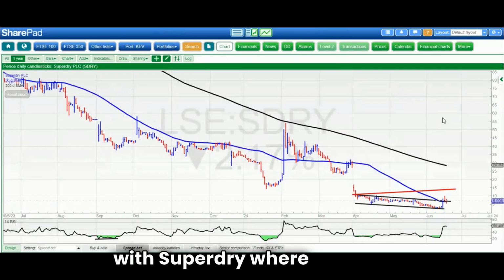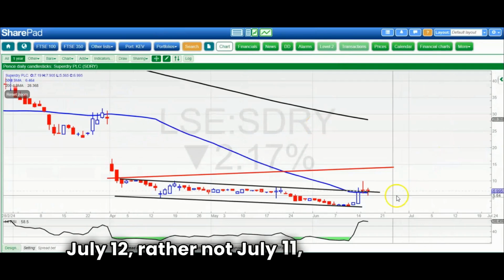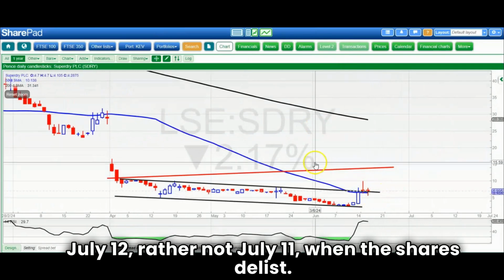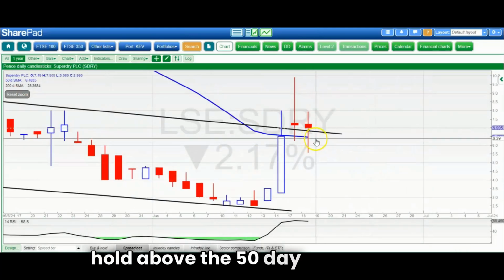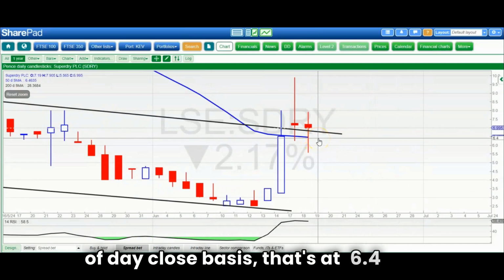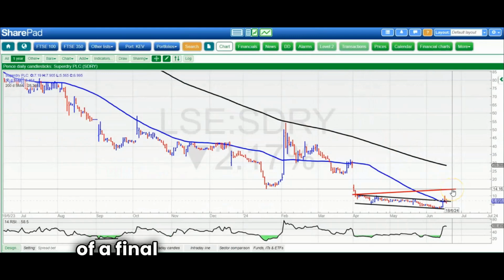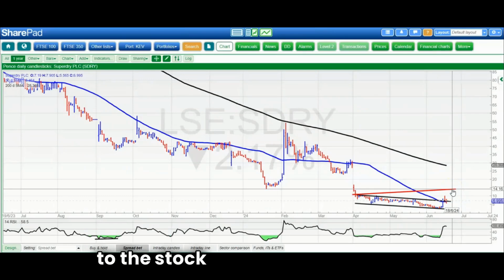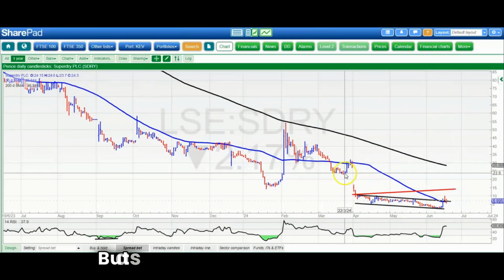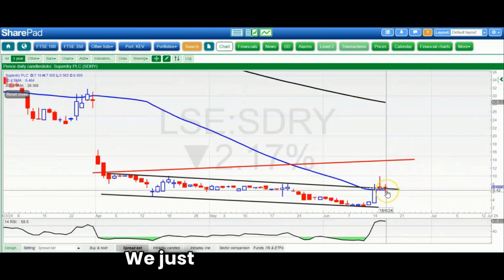Finishing off with Superdry, where it is July the 12th, not July the 11th, when the shares delist, I thought I'd mention that. The shares are managing to hold above the 50-day line on an end-of-day close basis, that's at 6.4 pence. And the longer they do that, the greater the chance of a final flourish as a goodbye from the company to the stock market, up to 14 pence. But as we said, after the latest rally, the shares look a little bit tired. We just really do need to stay above that 50-day moving average.